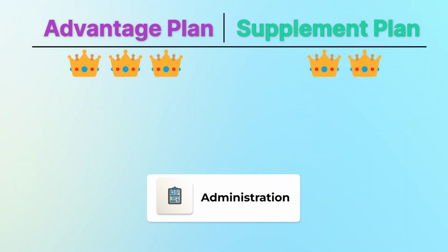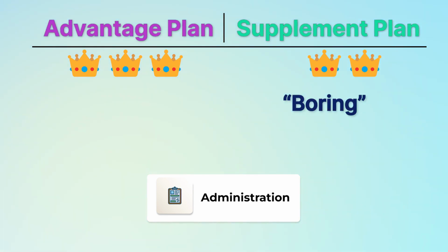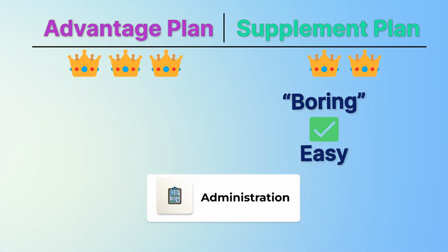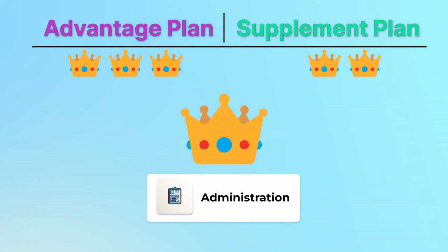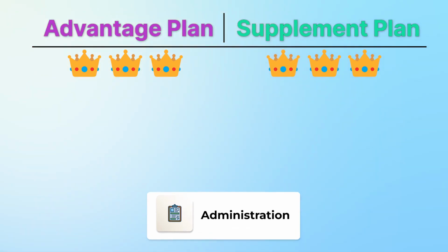However, you don't have the same management of your care and pre-authorizations for Medicare-covered procedures that you could see with an Advantage plan. In most cases, providers and facilities prefer working with original Medicare and a supplement plan for this reason. It is much more simple, it is boring, it isn't micromanaging all of their decisions. So after all of that, the winner of the administration category is the supplement plan, and it really isn't close.